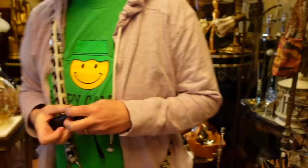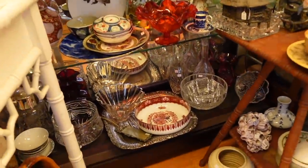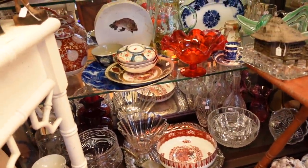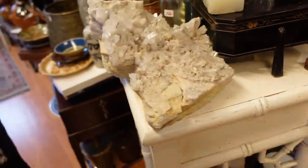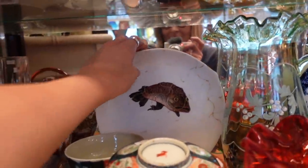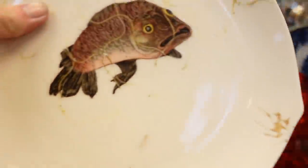One thing I learned from the last time I was here, you really got to get down low and look in the back, because that's where I found that really neat figurine. Oh, look, I missed that. Are you going to take that for me? Thank you. This down here is really cool. See, right as I was saying, you got to get down low.